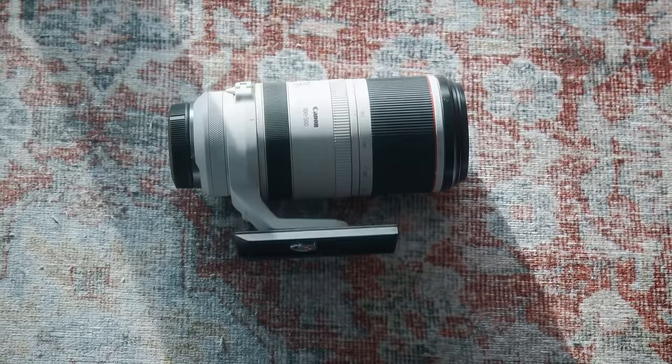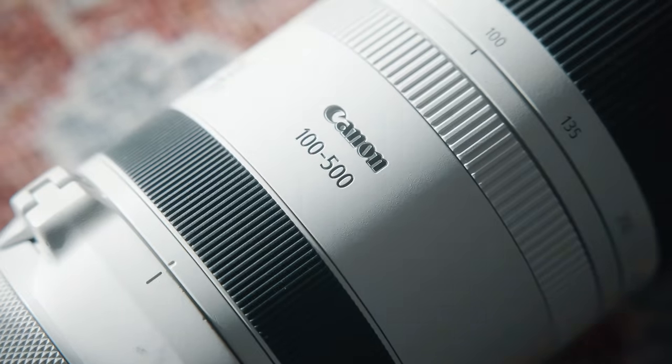11. So I'm gonna tell you the kind of gear that I'm shooting this with. I'm shooting this whole eclipse with a Canon R5 and a 100 to 500 millimeter lens that I'm using in conjunction with a 2X converter to get me all the way up to 1,000 millimeter.